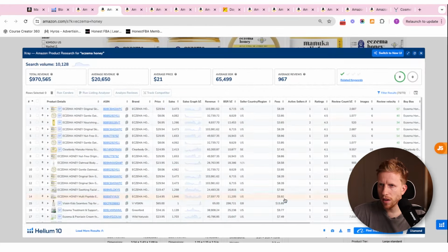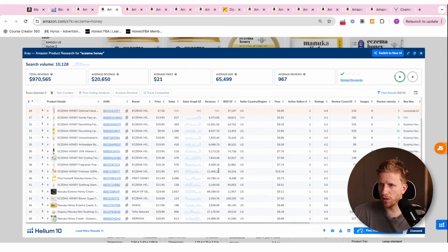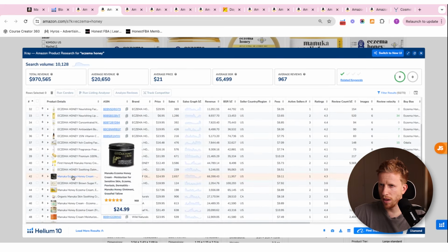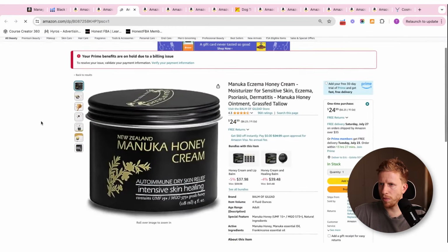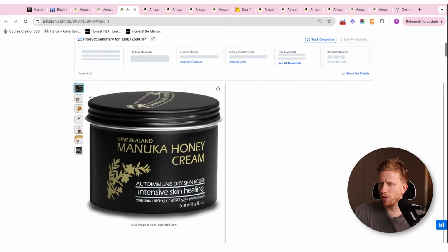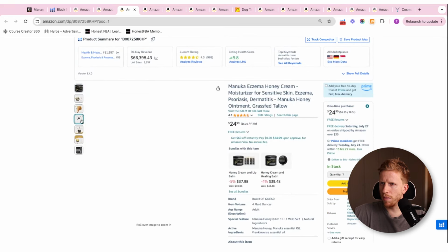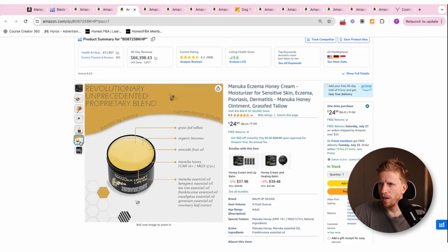Let's have a look. Eczema honey. I mean, look. Okay, so this keyword is definitely just a branded keyword. They've got a trademark on it, but you can see they're doing $1 million a month across these products. There's a couple of others mixed in here. But this shows you that other brands are able to do this as well. So eczema honey cream. This is a mixture of Manuka, this, and then look at that. This is super interesting.